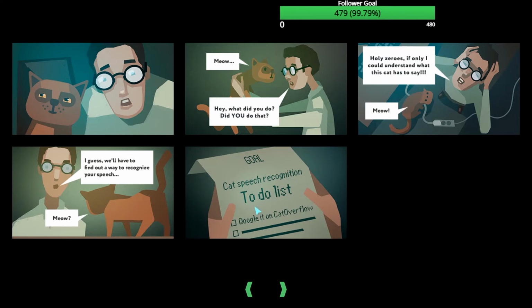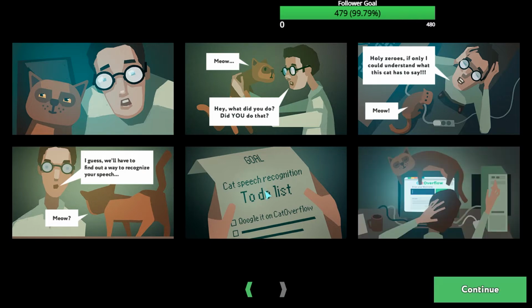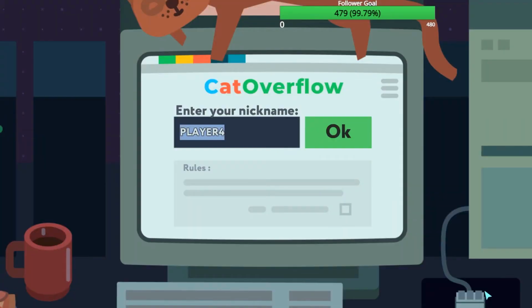And the programmer sets a goal. Goal: cat speech recognition to-do list. Google it on Cat Overflow. So it looks like this guy needs some help. And there's the Google page. Let's see what happens next.